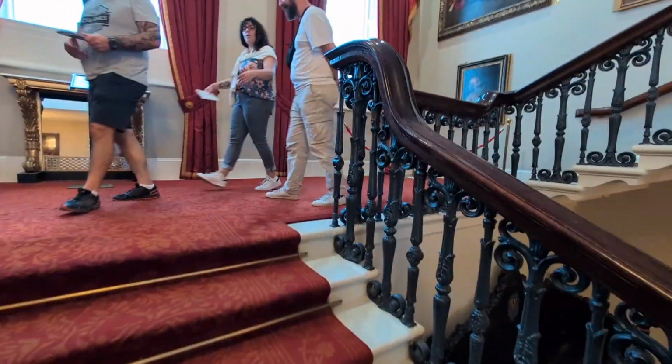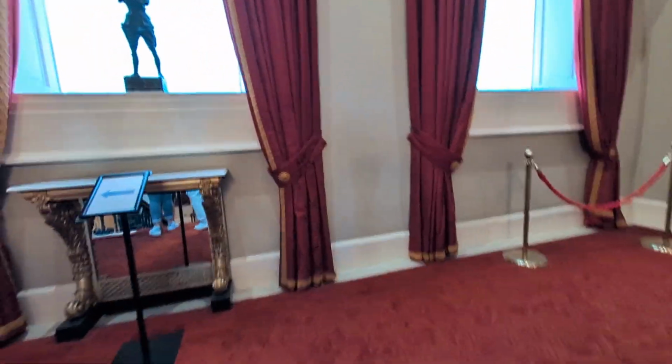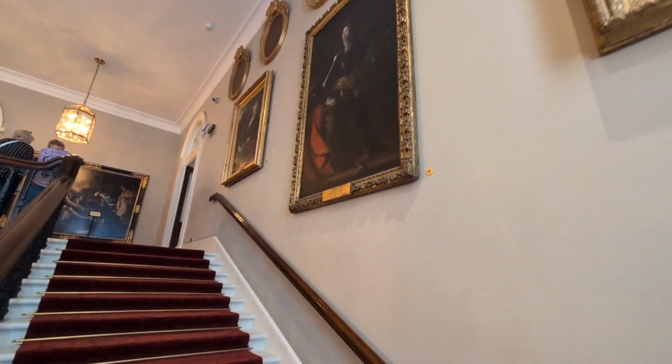Tim has the brochure with the information. Do you want to go right or left? Doesn't matter. Oh, the arrow says left. Some big artwork.